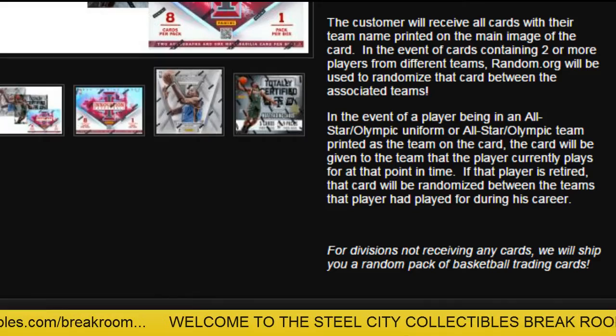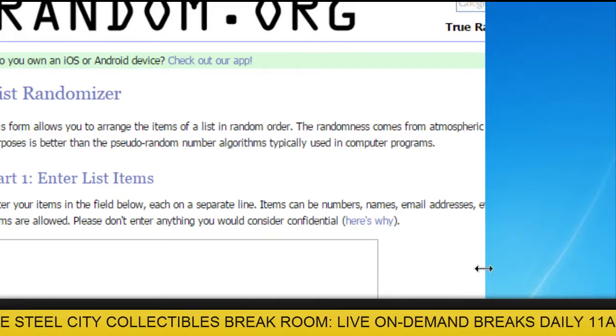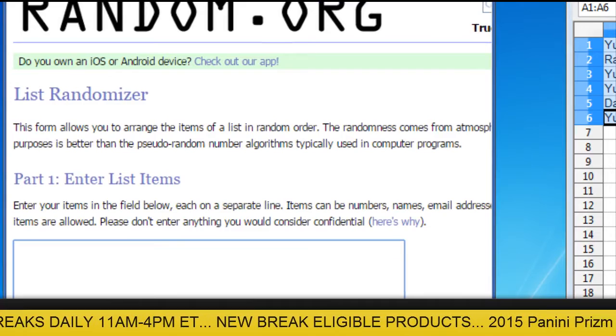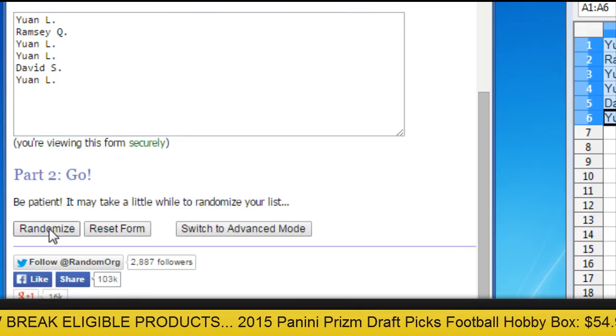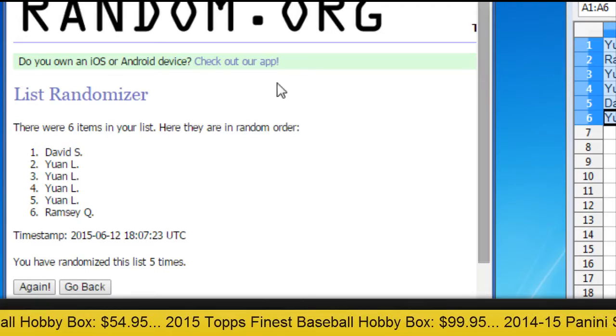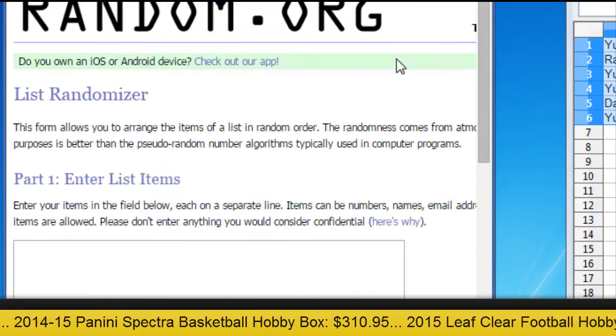All right, let's get things started. Go to random.org here and we will randomize our five spots first and then the divisions right after that. Okay, there we go. And then on to randomizing the six divisions in the NBA.